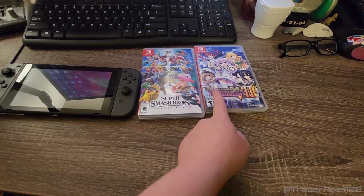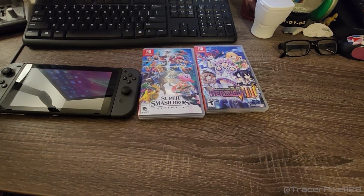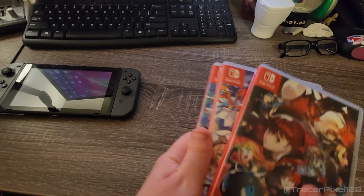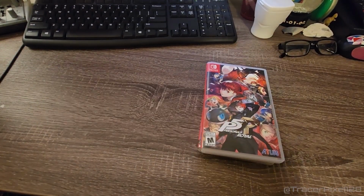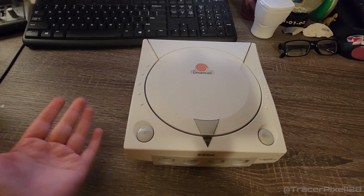I forgot to mention, I ordered the Switch the day before Thanksgiving 2020, and it arrived just about a week or two before Christmas, so it was an early Christmas gift. I've beaten Persona 5 Royal 3 times already. So here are my physical Switch games and my Switch. Let's go on to the final system. The next system I have is one that I've already shown on the channel before, which I'll link up in a card right there, the Sega Dreamcast, of course.